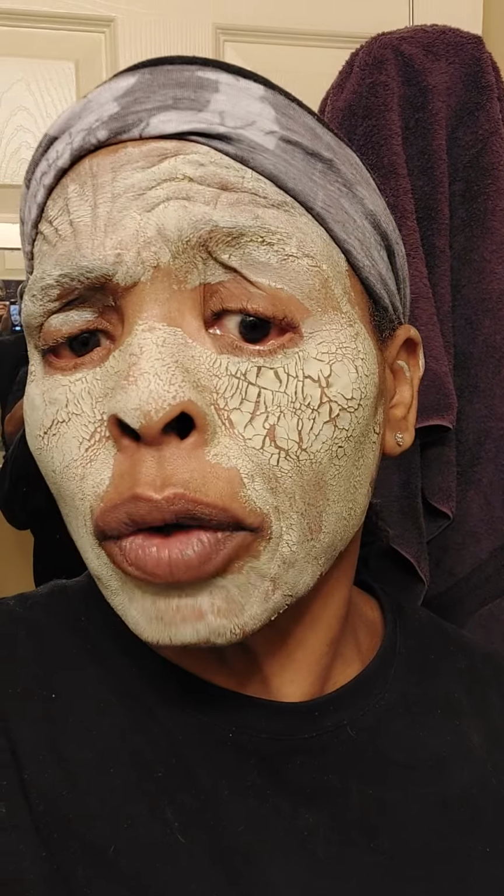So the mask is all dry and ready to be taken off. See, it got that swelling down. So we're going to see what it does once I take it off. Be right back. Gloop. What you think? Ooh, it's drying just nicely, too.